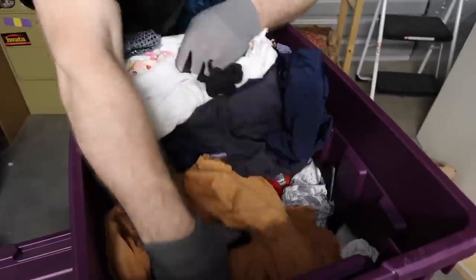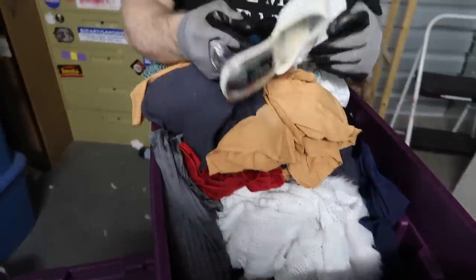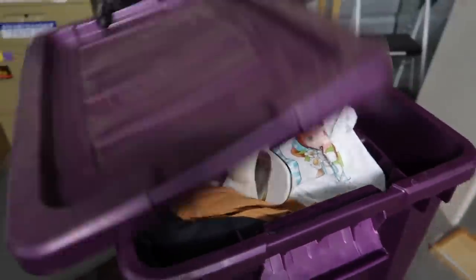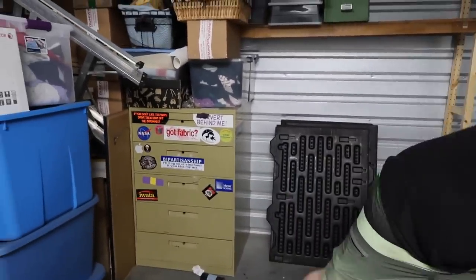I think it's all fabric. Fabric! It's all fabric. Except for some shoes. They don't look used at all. So maybe the shoes were just used for plays or something. Yeah, I bet it was for plays.